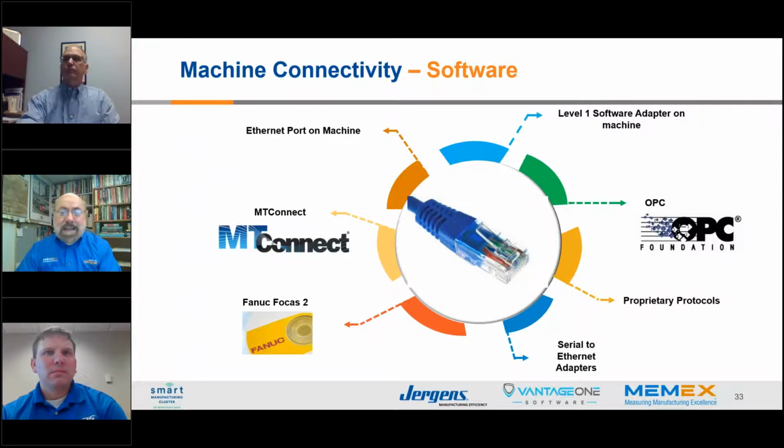If you bought a new machine today, you would have MTConnect as an industry standard. It only became popular in 2008. That's when the MTConnect Institute was founded, and that set industry standards and really made this whole world of industrial Internet of Things come together.